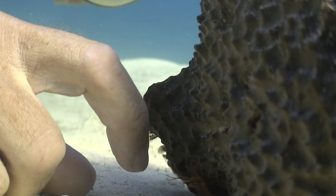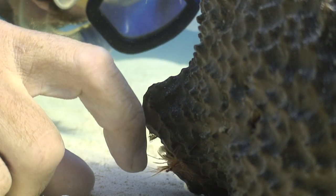I try mimicking this posture. It feels like he is tugging gently on the hairs of my finger.